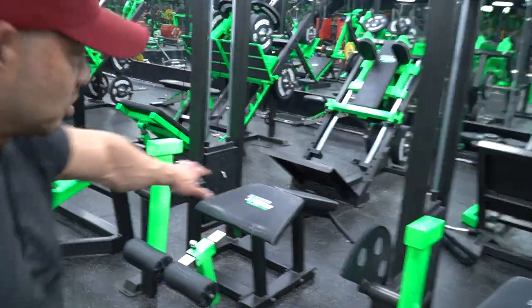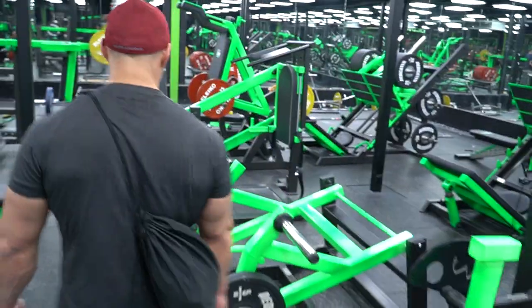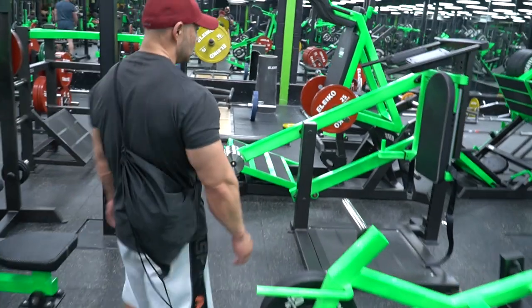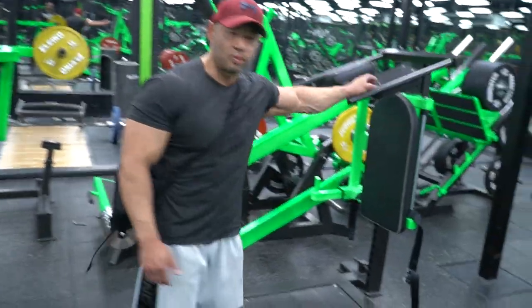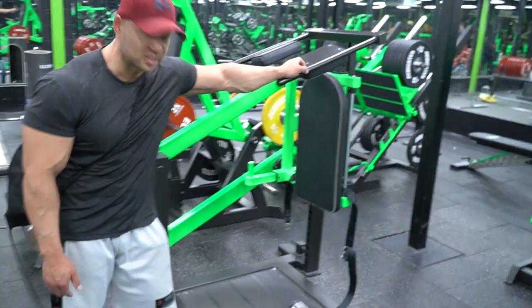So we've got different leg curls here, there's a plate loaded one there. Now, I like this machine. I was thinking about getting one for my gym, but space is an issue.